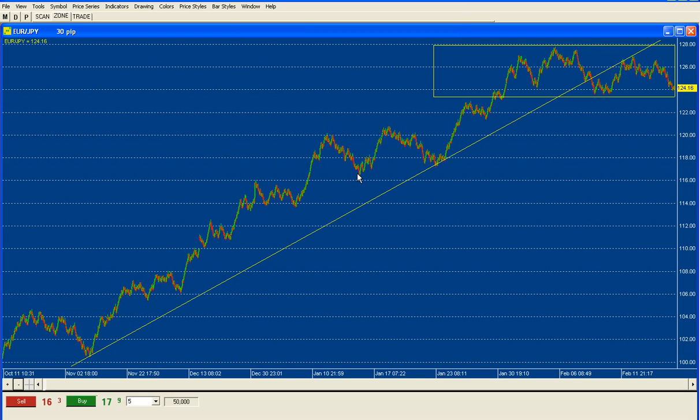Even I was suggesting and saying, look, this is getting toppy. It may be running out of oxygen. I don't think it's done, but the signs are there. And they were there. It just decided to sprint up a little bit further before it really ran into some objections or some selling.